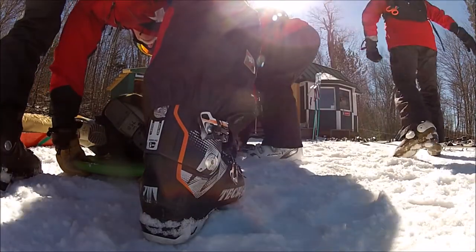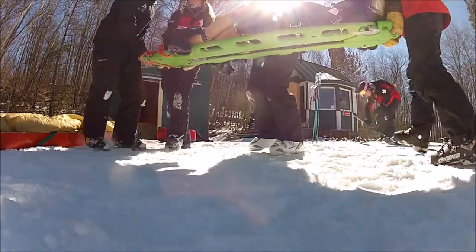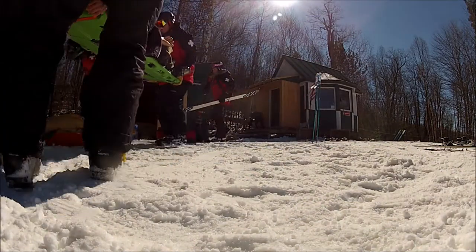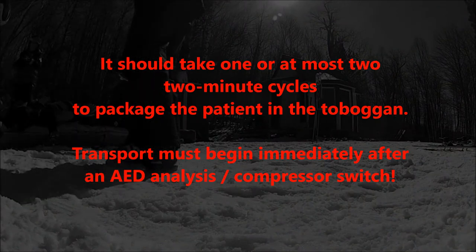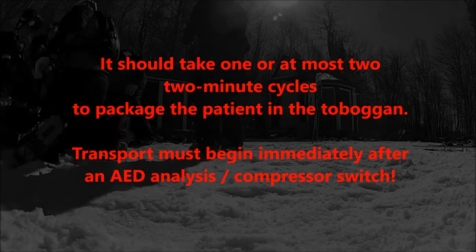Say when. Expect that it will take 1 or 2 analysis cycles to package the patient in the toboggan. You must begin transport immediately after an AED analysis cycle and switch of compressors.